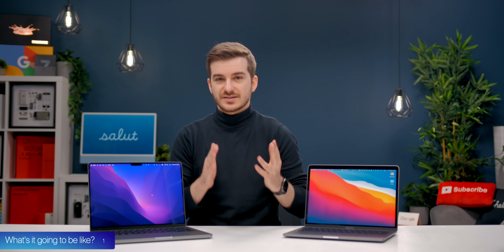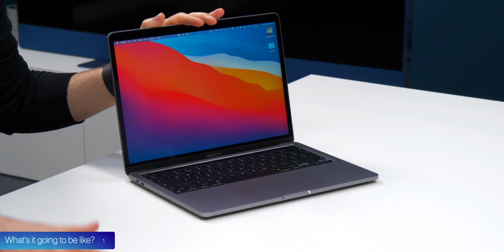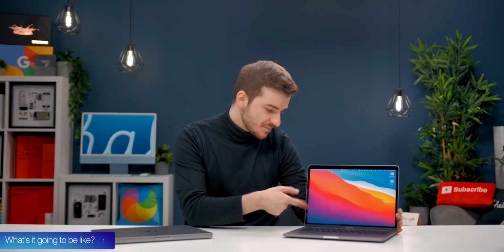I guess we have to wait and see, but what we do know for now is that this M2 MacBook Pro would have the same look as the 13-inch M1. Maybe minus the touch bar.